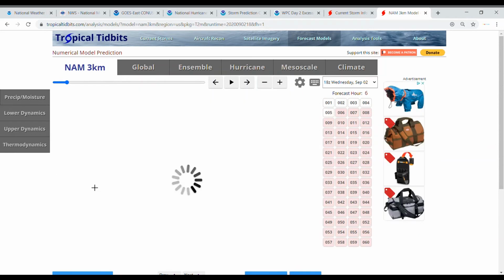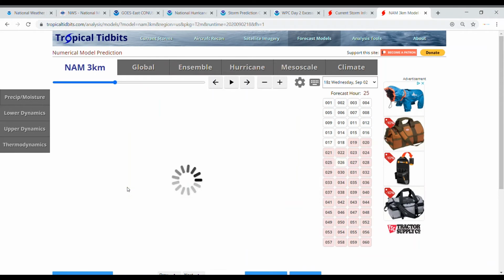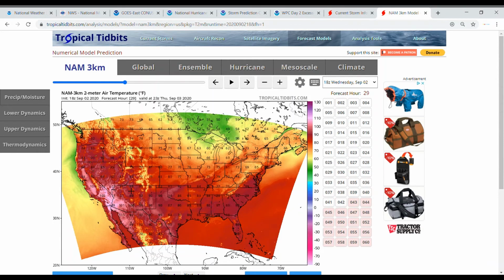Temperatures showing that we still have an excessive risk for heat in the west, and that really doesn't help with the wildfire situations that have been going on there. So 110, 105, 112, so very high temperatures in the west and the southeast. Other than that, you could see some 70s, 80s, and some 50s in the northern tier behind that storm. That will be dropping in a lot more cold air.